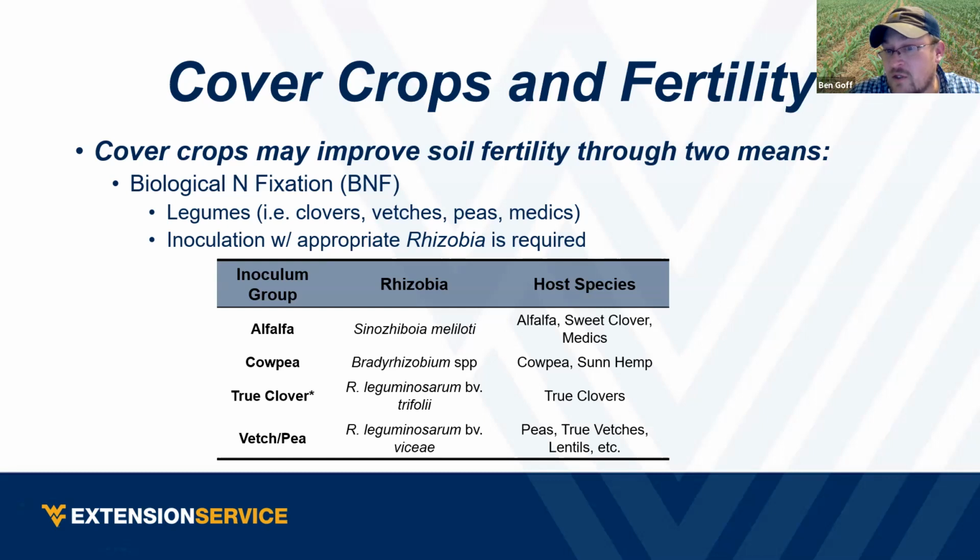To get nitrogen fixation. And even if you've had crimson clover there before, it's just cheap insurance to go ahead and inoculate it again. Most seed anymore is pre-inoculated. It's always good to ask if you're not sure. But just to show you, it's very specific.